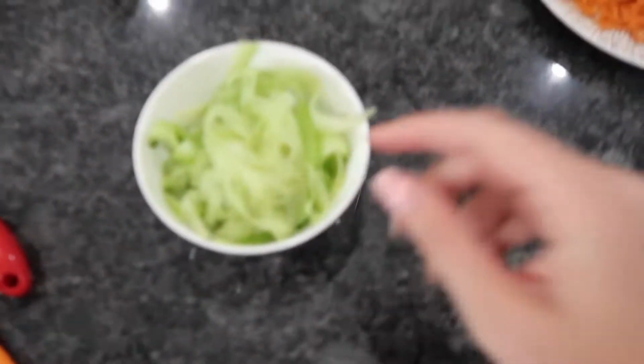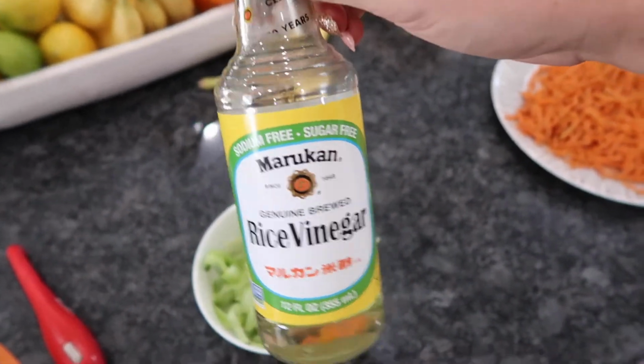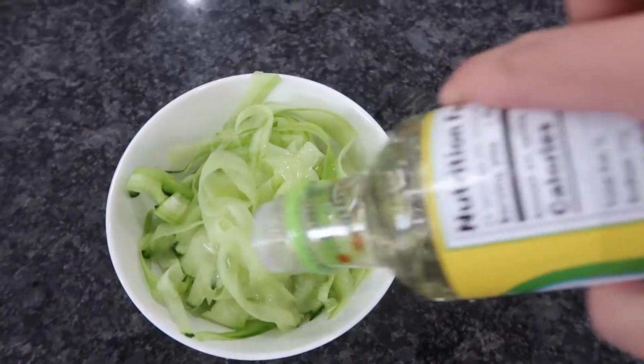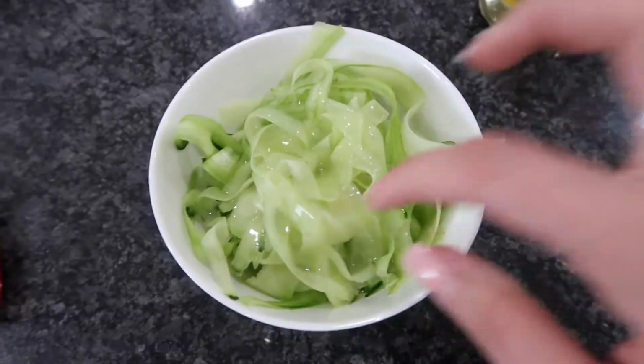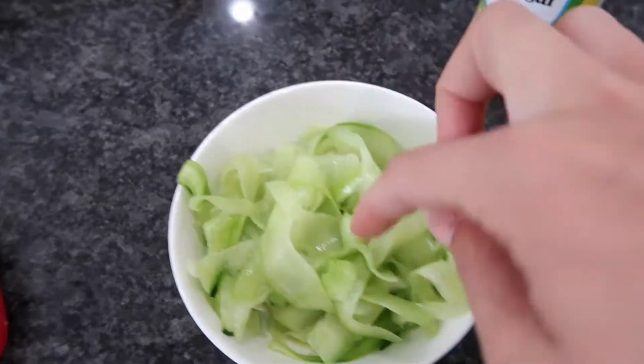Okay, while that's cooking, I shredded my cucumber. And I just added it to this bowl, and then I'm just gonna pour a little bit of this rice vinegar over top of it. Probably like that much. And then I'm just gonna make sure I mix it well and let it sit there while that's cooking.